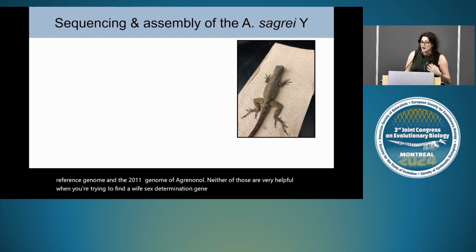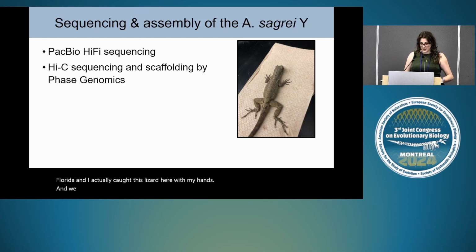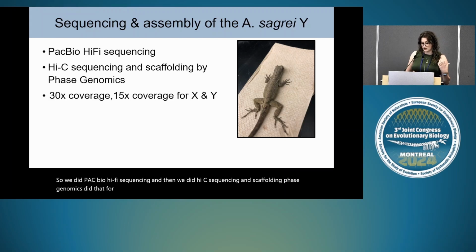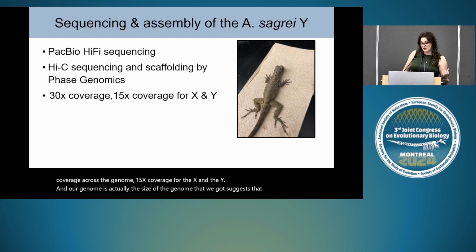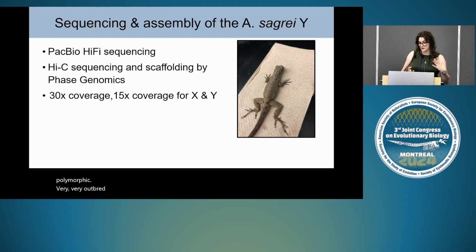So what did we do? I went out to Florida and I actually caught this lizard here with my hands, and we sequenced its genome. We did PacBio HiFi sequencing, and then we did Hi-C sequencing and scaffolding. Phase Genomics did that for us, and what we got was a really good Y genome. We got 30x coverage across the genome, 15x coverage for the X and the Y, and the size of the genome that we got suggests that both alleles have been captured for most of our genome. Working in anoles, they are highly polymorphic, very, very outbred and wild. We literally are working with lizards that we've caught from Florida and brought back to Georgia.